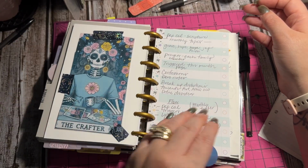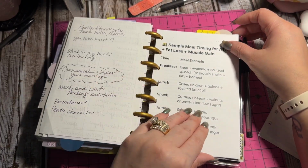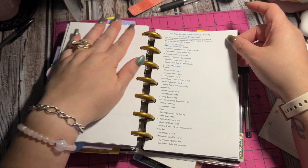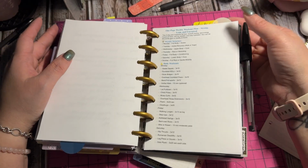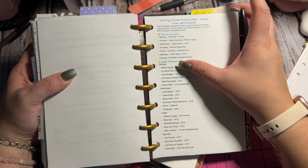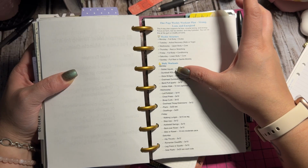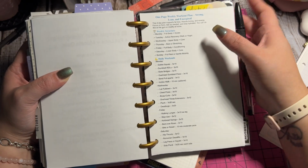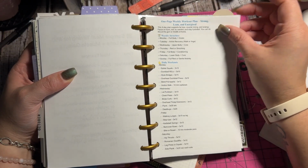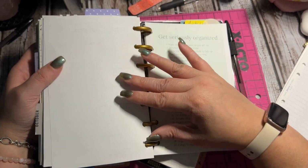So yeah, this was when I was doing my faith stuff, sample weight loss, get seriously organized, one page weekly workout, strong, lean, and energized. So I did 50. So what's 3 times? That's 30. These glute bridges, these RDLs, and these goblet squats, I do almost every day. Kettlebell swings, I do. Bent over rows, I do. I might not be doing it in their thing, but I probably do way more reps than that.